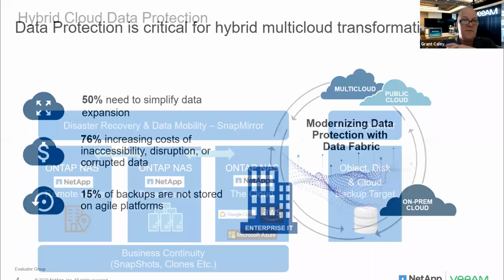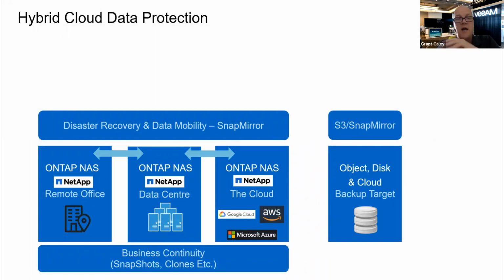And interestingly, 15% said that backups were not agile enough. The platforms which they back up to were really monolithic and just for backup, rather than opening up the possibilities of using that backup data for other purposes.